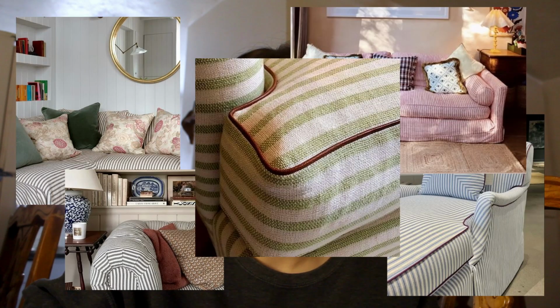My plan was to recover the couch, hopefully in a striped material, but we had to go find some. Of course, I could find the perfect striped material online on Etsy or an upholstery fabric store, but it was really important to me that I could feel the material and also be able to judge the thickness of it. I want it to be comfortable but also last, and so instead of buying the material online, I went to our local fabric stores and just took a look around.